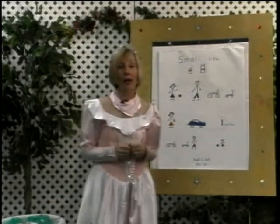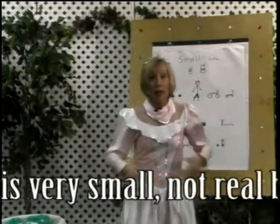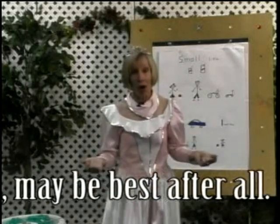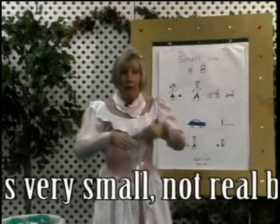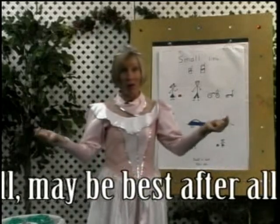Now, let's try our rhyme. Ready? Something that is very small, not real big, not real tall, may be best after all. Something that is very, very small, not real big, not real tall, may be best after all.